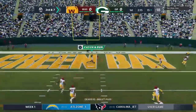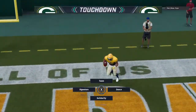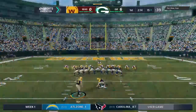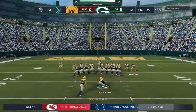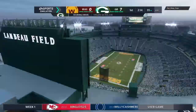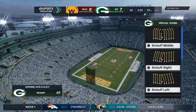Now they'll throw here out of the gun. Touchdown, Packers. A 15-yard touchdown grab. And the Packers have taken the early lead. Point after here coming up. And it's good to make it 7-0 Packers. Makes the score Packers 7, Washington nothing.